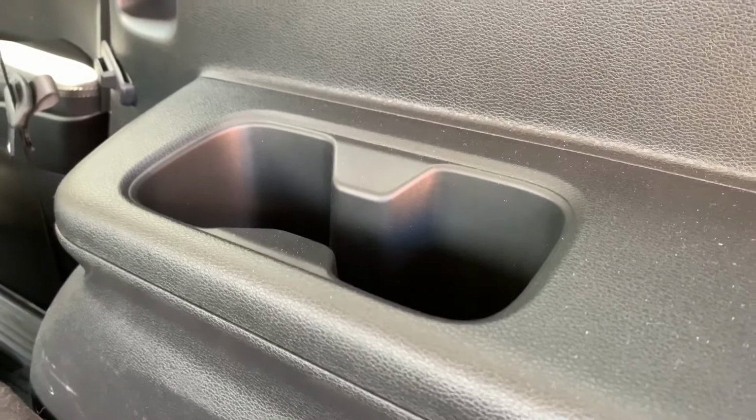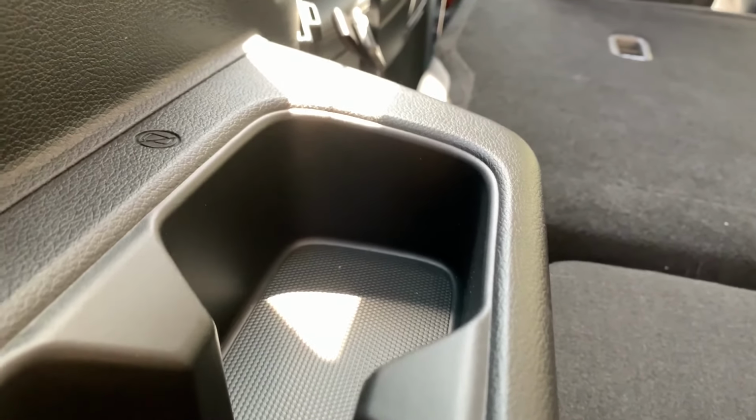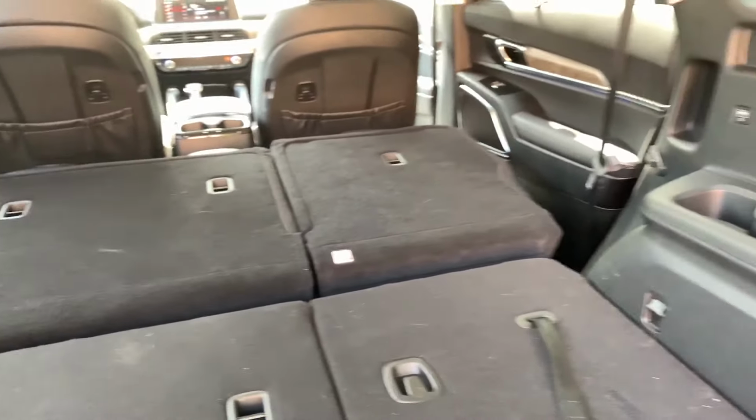So there are 2 cup holders there. There's 1 cup holder. You can see it's a little deeper, but then the top one is not a cup holder. And it even has that little sign, not a cup holder. So kind of interesting there. A little bit of storage down here, but no storage on that side. So storage, yes. Storage, no.